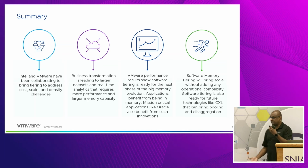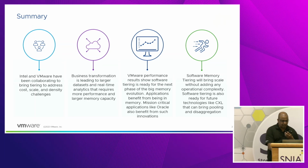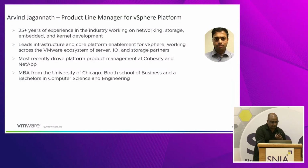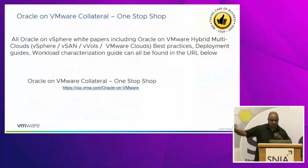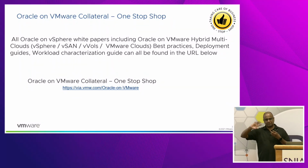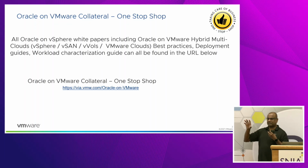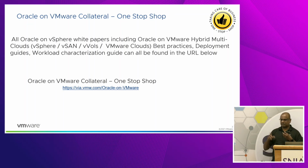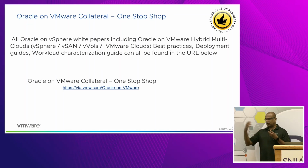Of course, CXL, everybody is waiting for the CXL technology that can bring pooling and disaggregation here. I quickly wanted to flash this slide here. So essentially, for people who are more interested in workloads, especially Oracle on the VMware hypervisor, any and all collaterals on Oracle and VMware, whether it's Oracle with memory tiering, with PV RDMA, storage and so on and so forth, can be found in this one particular link here.